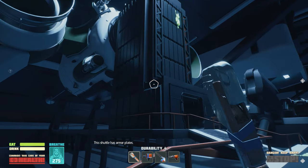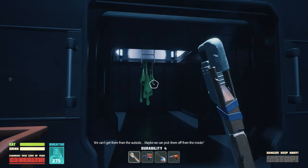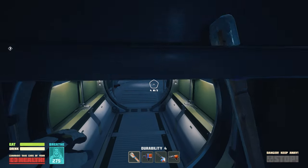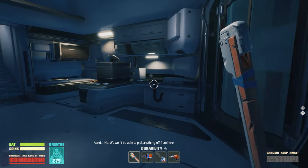This shuttle has armor plates. We can't get them from the outside. Maybe we can pick them off from the inside. And no, we won't be able to pick anything off from here.